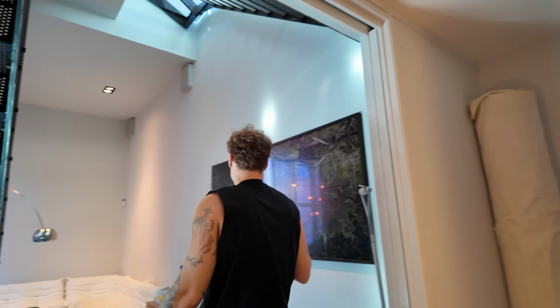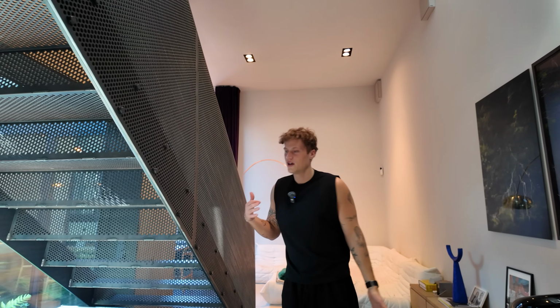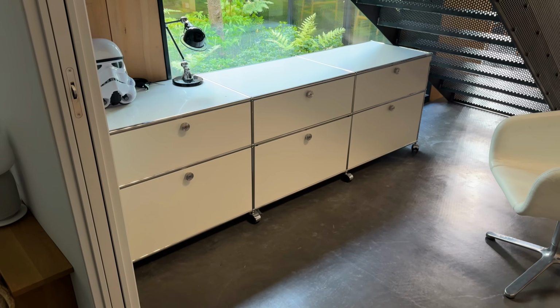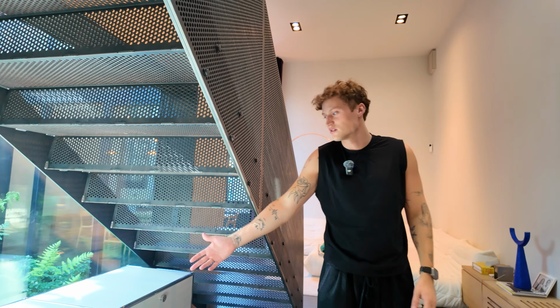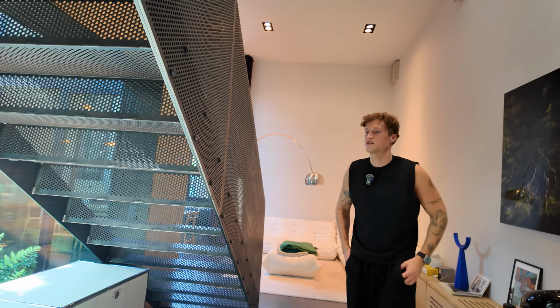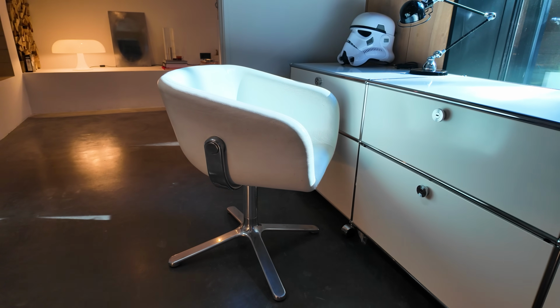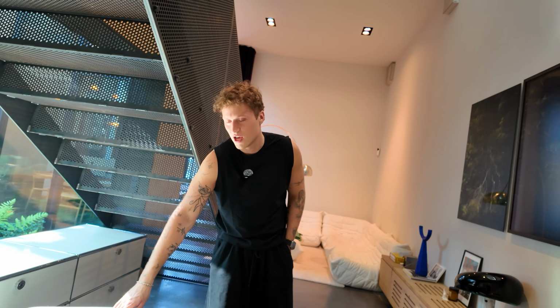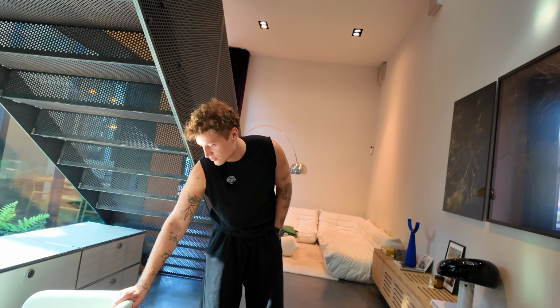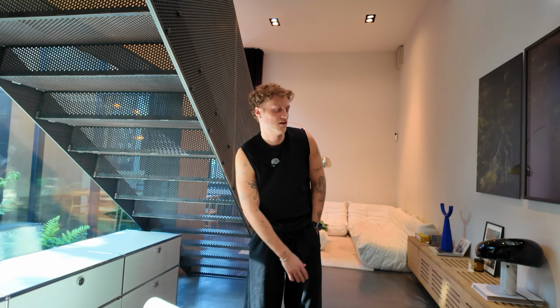This is not a room, but almost a hallway. But here I got this USM model shelving system, and I think it suits this industrial building really nice. I got this chair that my dad actually designed. I got this when I was a teenager. So yeah, super happy, and I'm happy that I chose it in leather because I had a lot of options. It's timeless in leather.